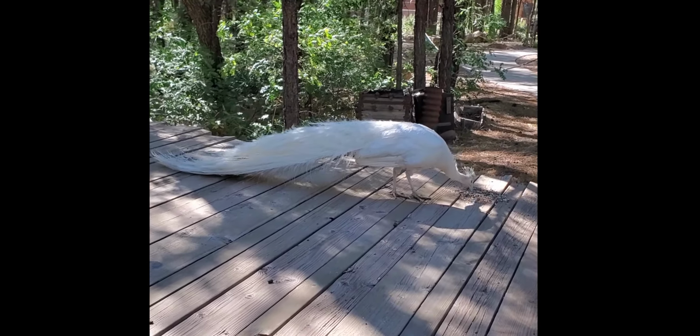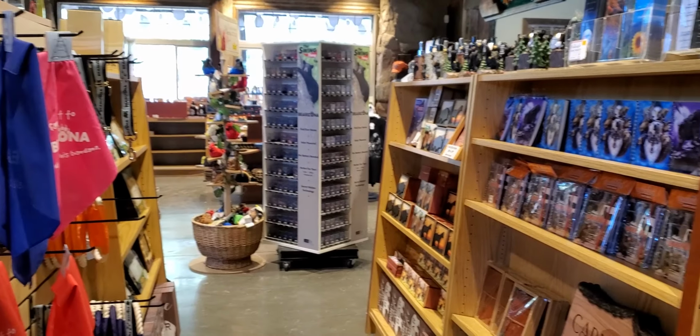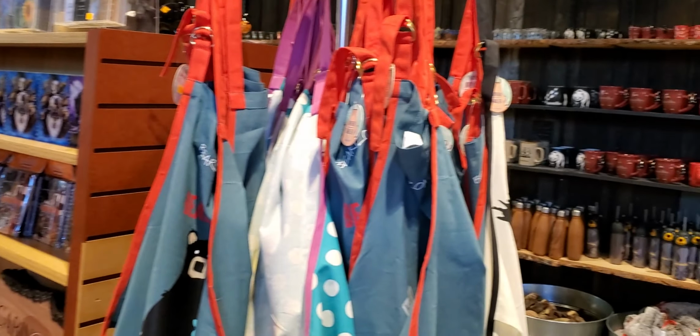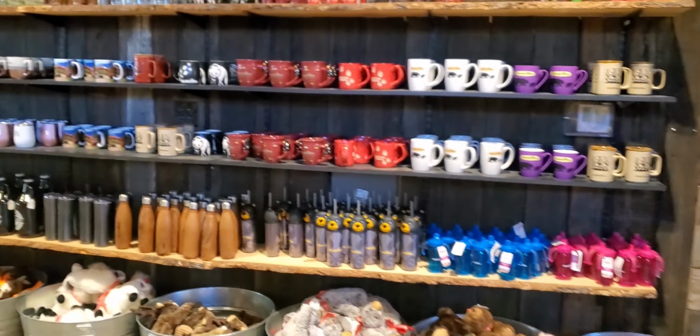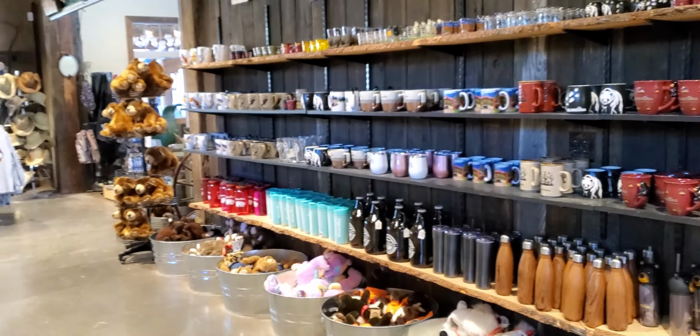Now, as you guys can see from the gift shop here, there were so many things. I was kind of blown away by all of the options. I wasn't prepared. I actually have kind of a thing for gift shops, and this one did not disappoint. I did not budget for this awesome of a gift shop.